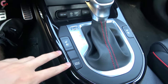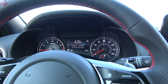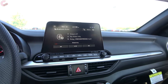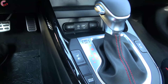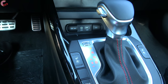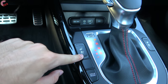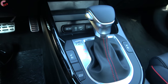All right, now next to the shifter here, we have our drive mode selector. Now we've got three different modes, normal, smart, and then a sport mode. As you can see, it does change different colors up there as well. And we'll go into that later on in the test drive component. Now next to the shifter, you will also notice the buttons for your three-stage seat heating and three-stage ventilation. Both of these are optional in that GT2 package that I already talked about. Definitely nice to see, especially the ventilation. That's a pretty rare feature for this class of car.